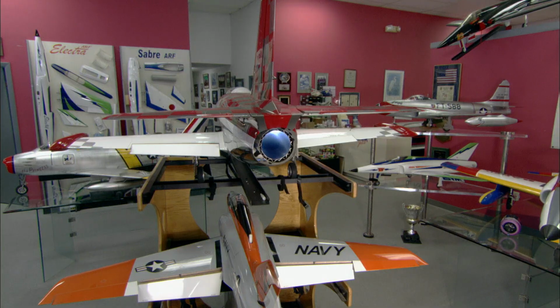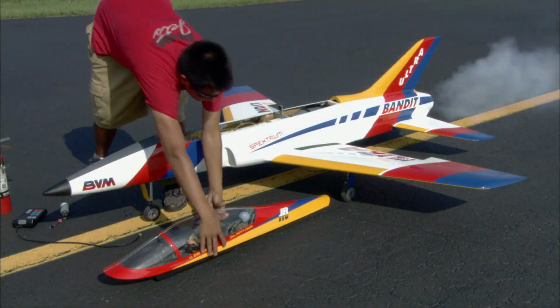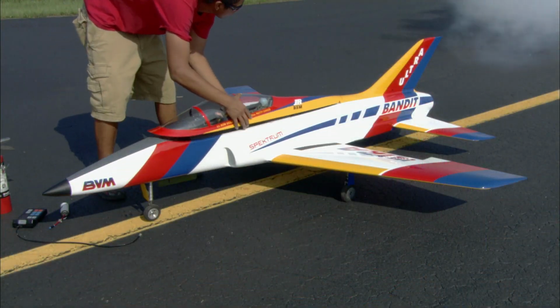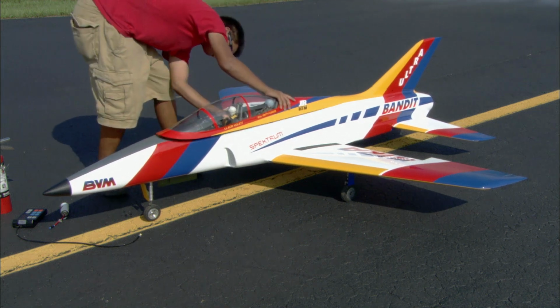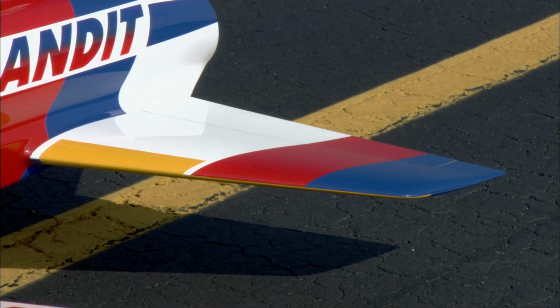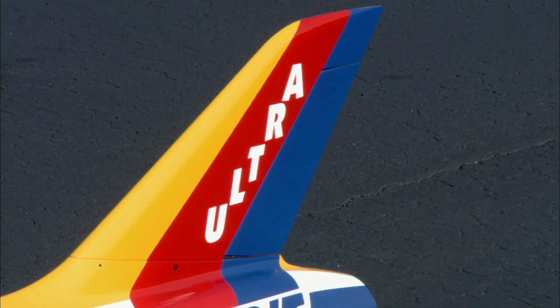Some of these model jets even have gas turbine engines for added authenticity. With radio controls installed, this turbine model jet is ready to taxi down the runway. The operator does one last check of the control surfaces. Then it's time for takeoff.